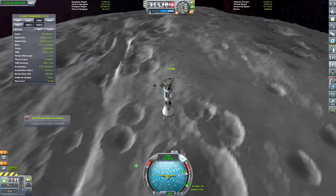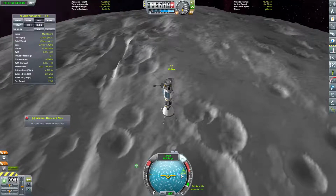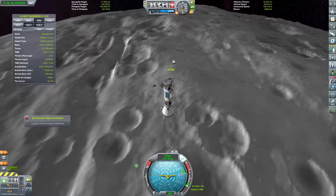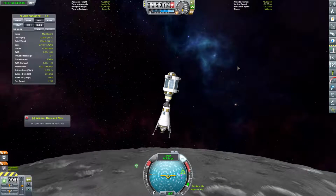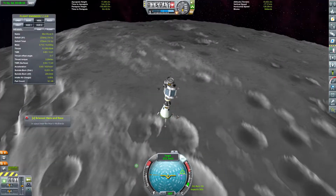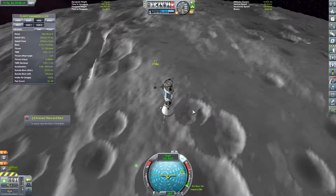Can't exactly rely on putting our retrograde marker onto the target, because we need to come in above it slightly and then stop and drop on top of it. If we just aimed directly at it, we would come in at quite a bad angle for landing. Really want to be facing that sort of way.